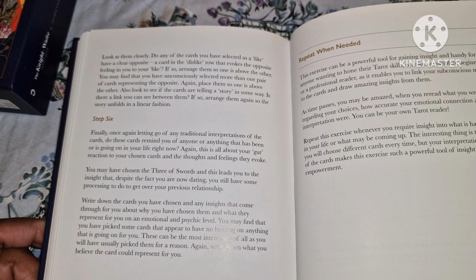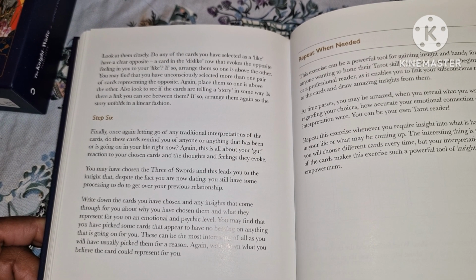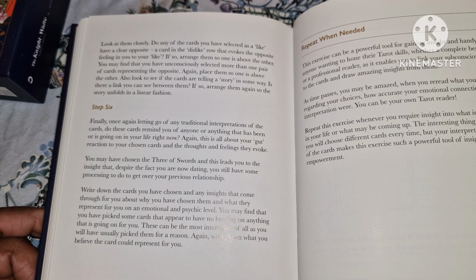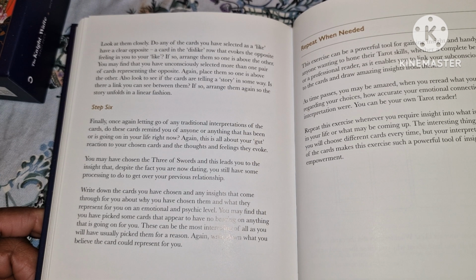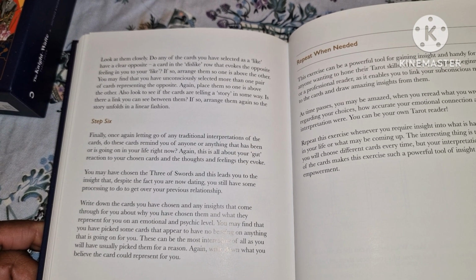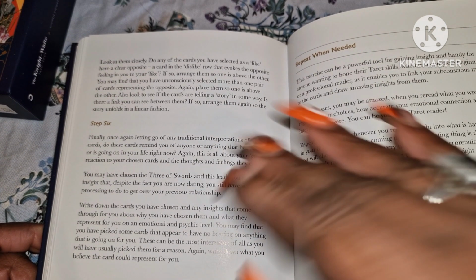Step 6. Finally, once again, letting go of any traditional interpretations of the cards. Do these cards remind you of anyone or anything that has been or is going on in your life right now? Again, this is all about your gut reaction to your cards and the thoughts and feelings they invoke. So that's it. That's the 6 steps.